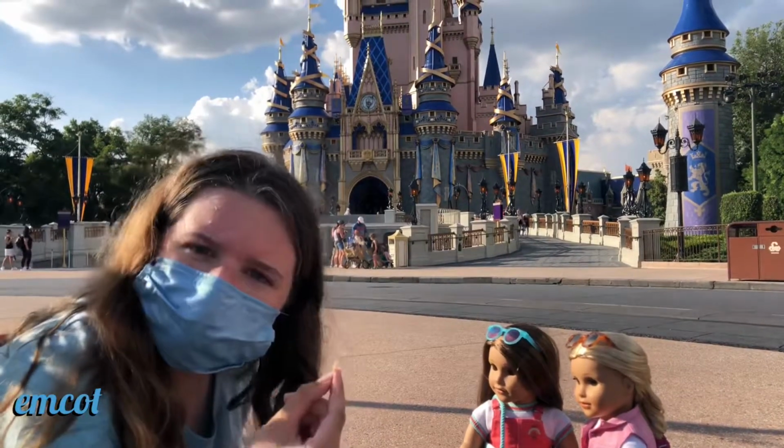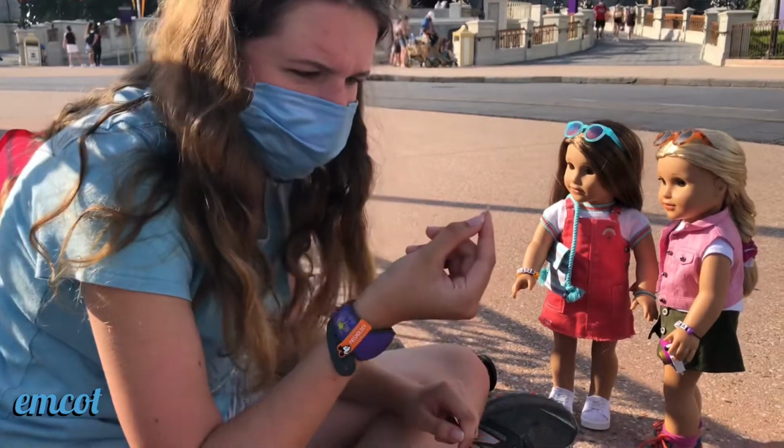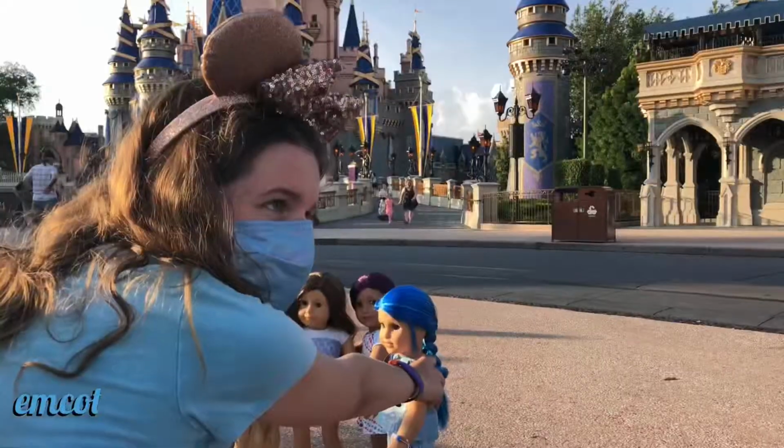I found a piece of my bearded dragon shed that somehow made it with this here. Somehow, a piece of Ziggy has made it to Magic Kingdom.